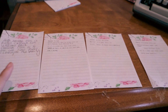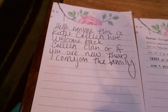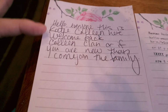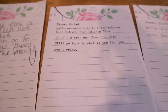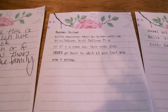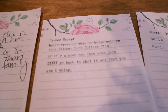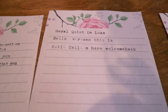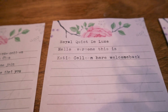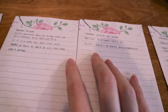Okay, so here's our lineup. This is my handwriting. Pretty bad. It's much worse the longer it goes. And this is the most painful. And then this one is the Hermes Rocket, which I think is the cutest. I really wanted this one to work because it's very cute. But you can see how I just can't press down hard enough. Some of the words aren't there. And this is the black one, the Royal Deluxe. This one actually looks about the same. Yeah, these look about the same amount of bad.